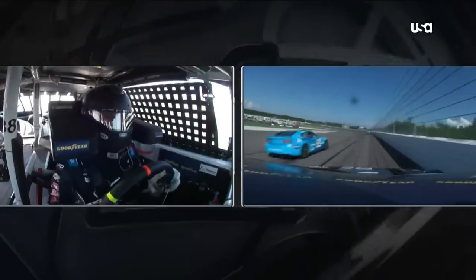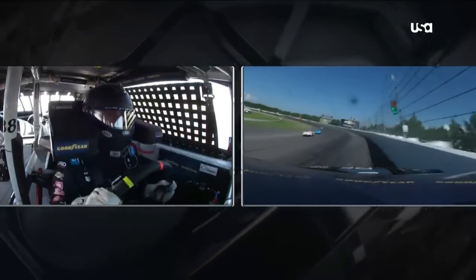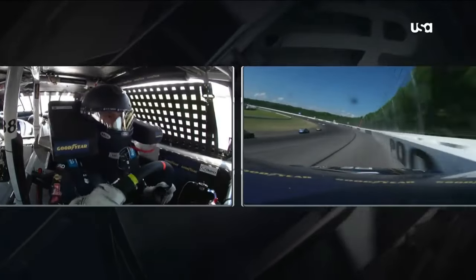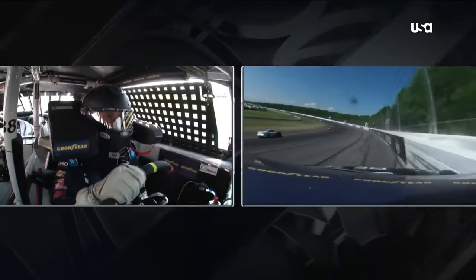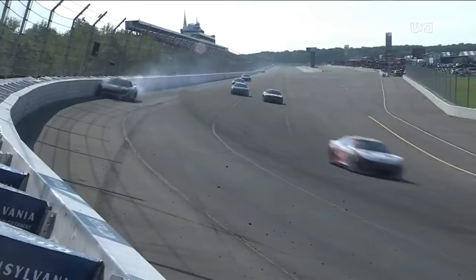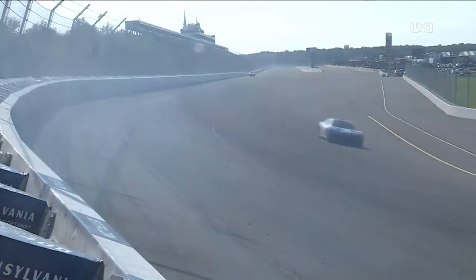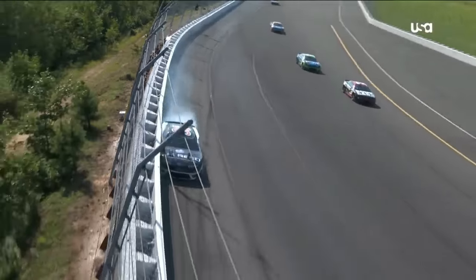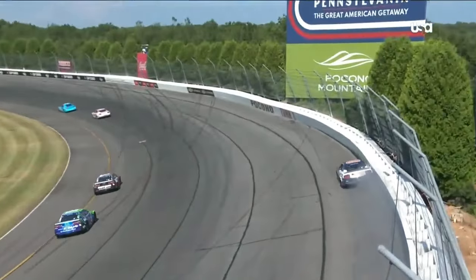Trying to get the car slowed down, and light tap of the wall here. Not a lot of damage from that, but what caused this? If a rotor exploded, he just shifted and went across the start-finish line when we started hearing that. Yeah, well, I mean, it's just obviously something in the right front. So if a rotor exploded, that would be the end of your day. It does so much damage.